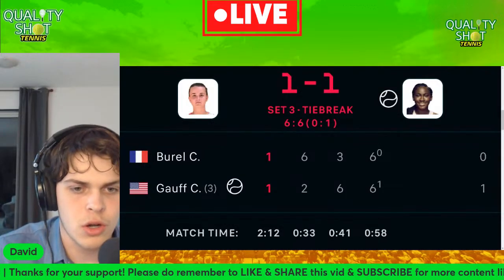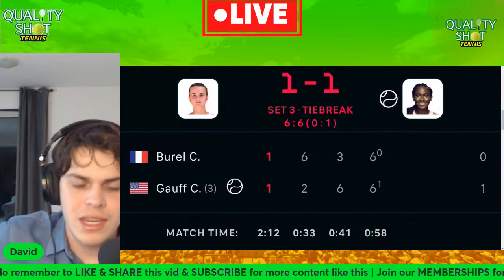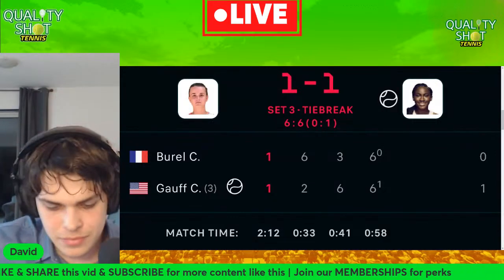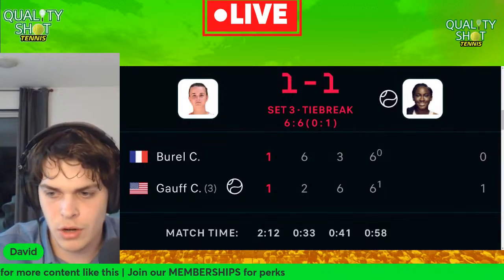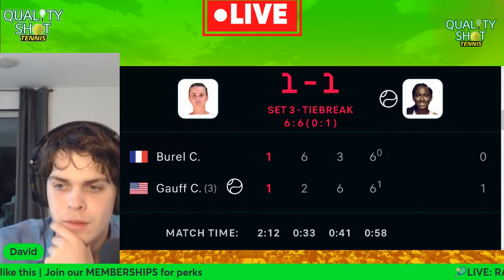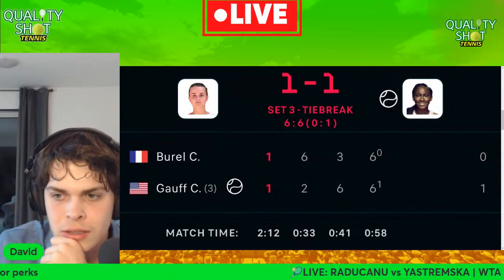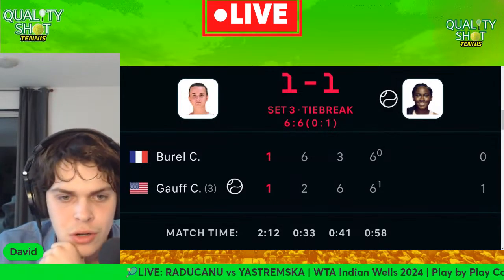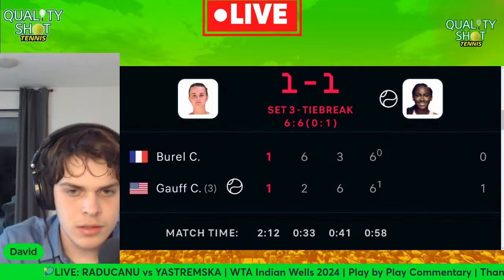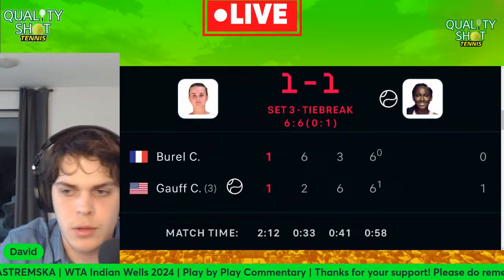Backhand passing shot. And Goff gets the opening mini break. I think it's gonna be too much for Burrell. I do think so. I'm thinking 7-3 Goff, personally. I don't see a way where, I mean, Burrell's got to start finding better points under pressure. There's no other way of putting it.